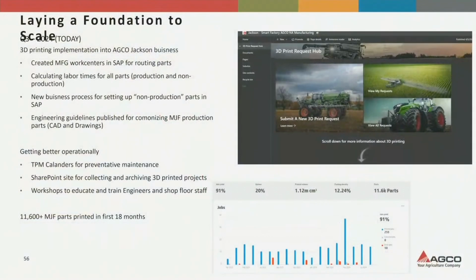We're implementing TPM calendars for equipment maintenance, very, very important. So that way we're staying on top of maintenance and minimizing failures. We're also doing workshops to help educate and train employees in Jackson. So we invited over, I think it was like 70 or 80 of our mechanical engineers to come to the 3D print area, and they could look at example parts, and we went through a brief presentation to show them, hey, this is what you can do, this is what you shouldn't do, and here's how you get started. We did the same thing for all the shop floor employees as well. Even though they can't provide us with the design file, it's good for them to be aware, so that way when they're working in their areas, they can come up with these different continuous improvement ideas.